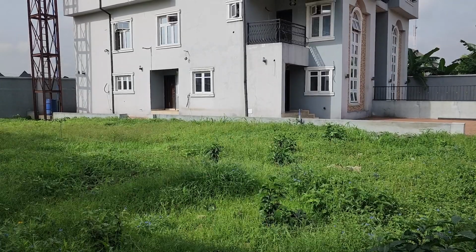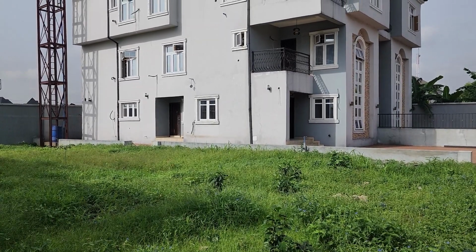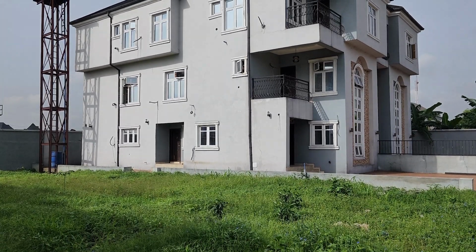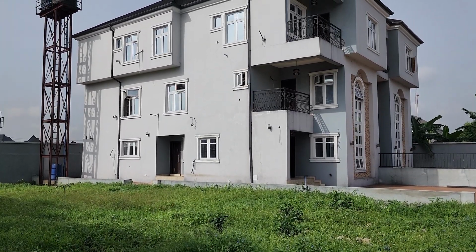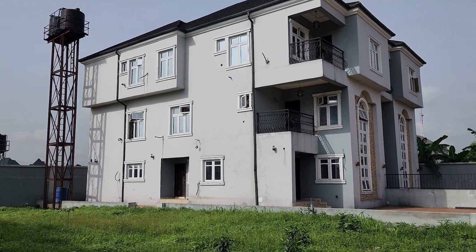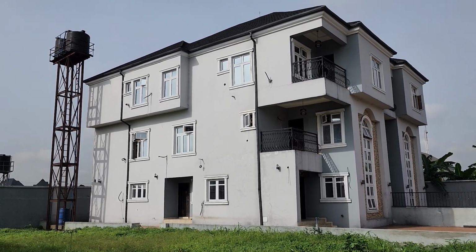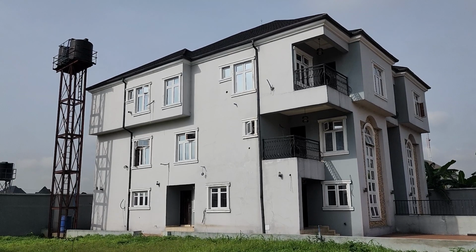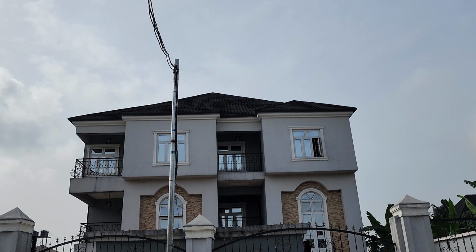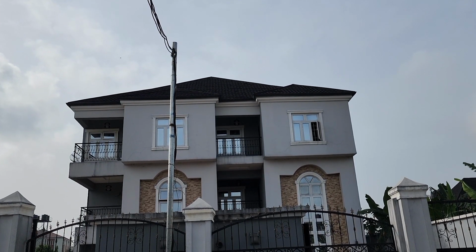This is exactly 2 plots of land, according to the measurements in this part of Nigeria. That is the south part of Nigeria, Port Harcourt to be precise. We were able to use 1 of the 2 plots to put up what we have here: a 2-story building, semi-detached 5-bedroom duplex. For those who may not get that very well, it's a 5-bedroom duplex each, in twin. It's a twin 5-bedroom duplex.